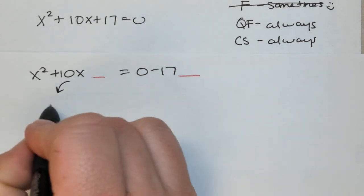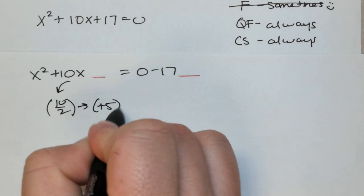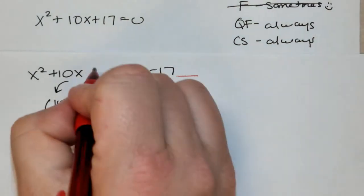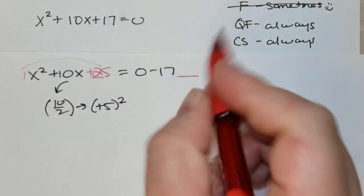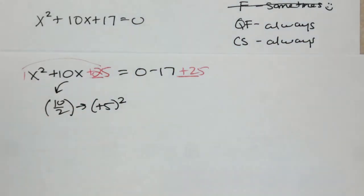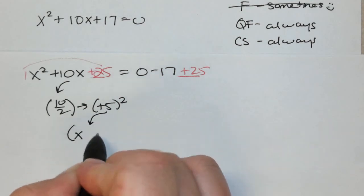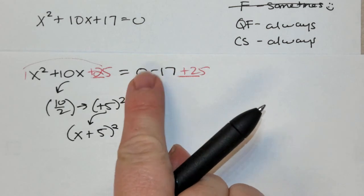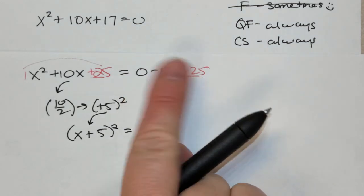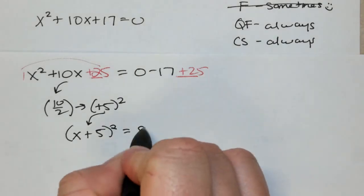I take what that b value is and I divide it by 2. Then I square that value, and 5 squared is a positive 25. And since there's only a 1 here, 1 times 25 still gives us 25. Then in parentheses, whatever this is goes right here, x plus 5 quantity squared. And I do the math. 0 subtract 17 plus 25 is an answer of 8.